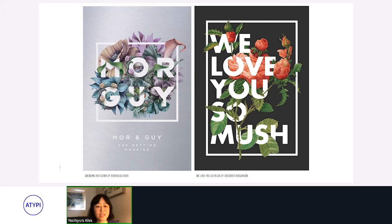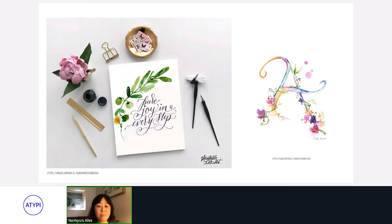Also, this is a Wedding Invitation by Roman Gulman. And right on is a floral typography design, We Love You So Much, by Gregory Maracon. Then I'm gonna go to the next one. It's a little slow. I'm using the PDF for the presentation.